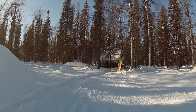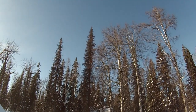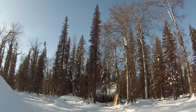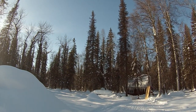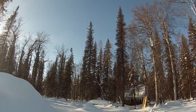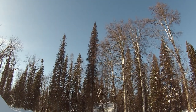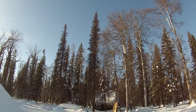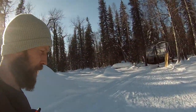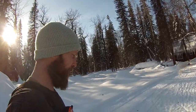It's that big one right there, and that's a big boy. And then his brother right over there, much smaller, but they are both 100% beetle kill. So, you guys come with me. We're gonna go cut this thing down.